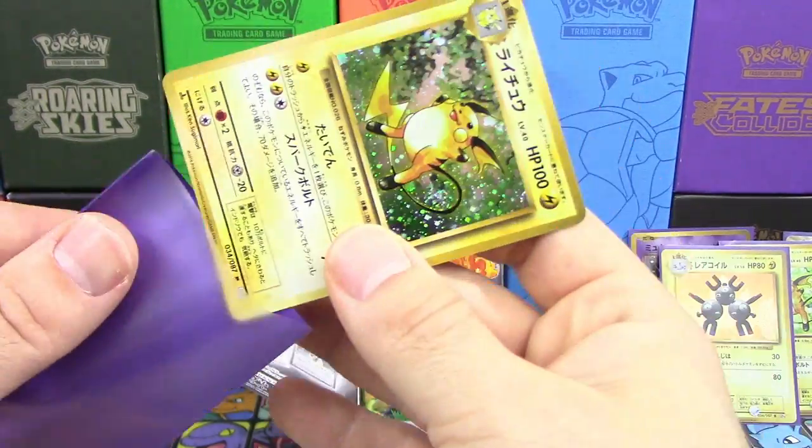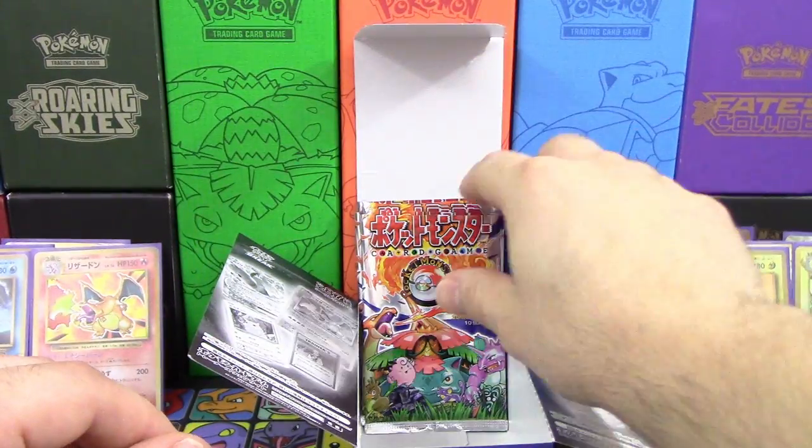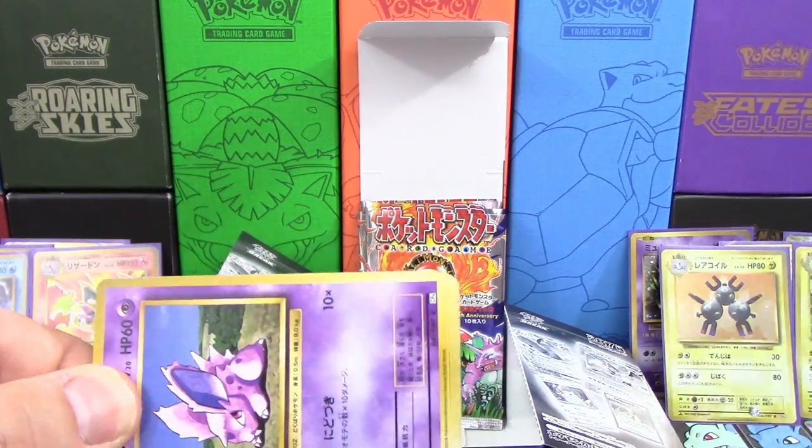So you can get duplicate holos in these boxes as well, which is actually something I already knew from watching 8-bit box. Wow, that's kind of hard to say.